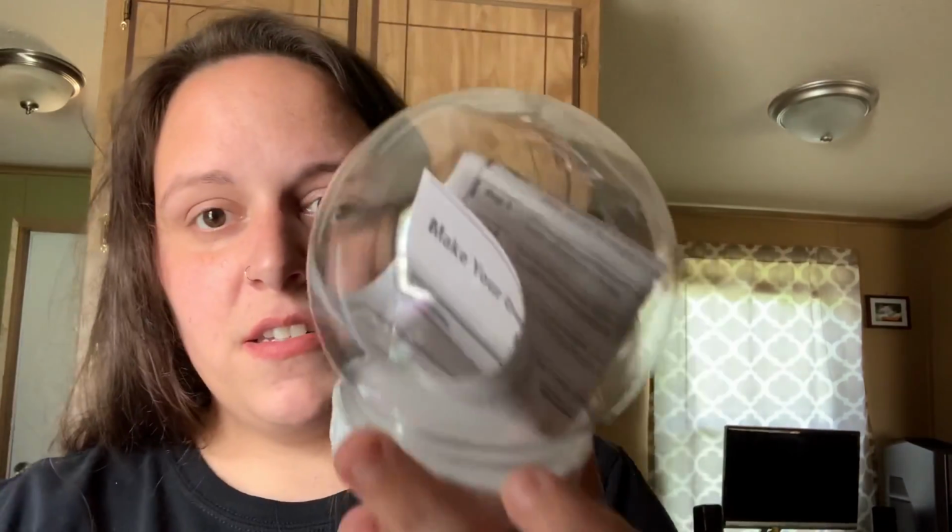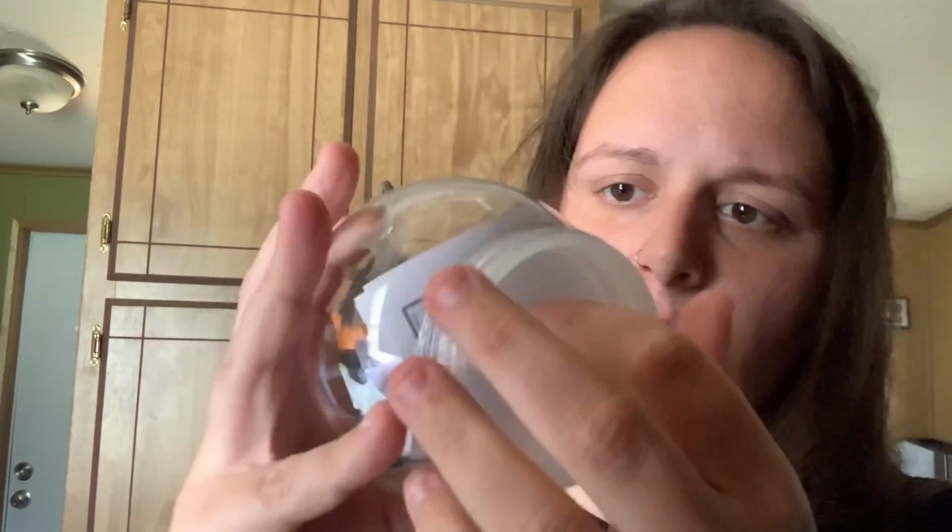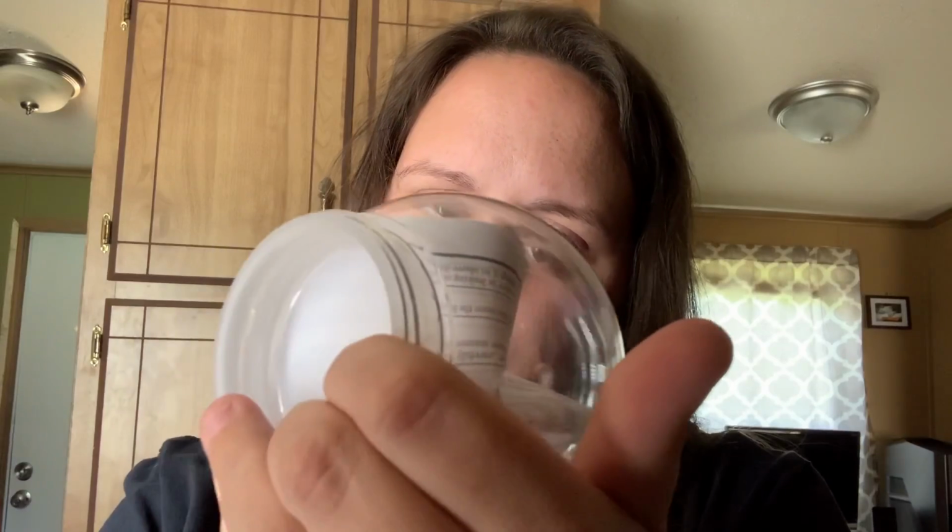So this year, I think we're going to try to do something with these. Just grab this cap and look. There's a seal. And I'm sure, obviously, you take this out somehow. And it says it is a make your own shatterproof water globe instruction sheet.